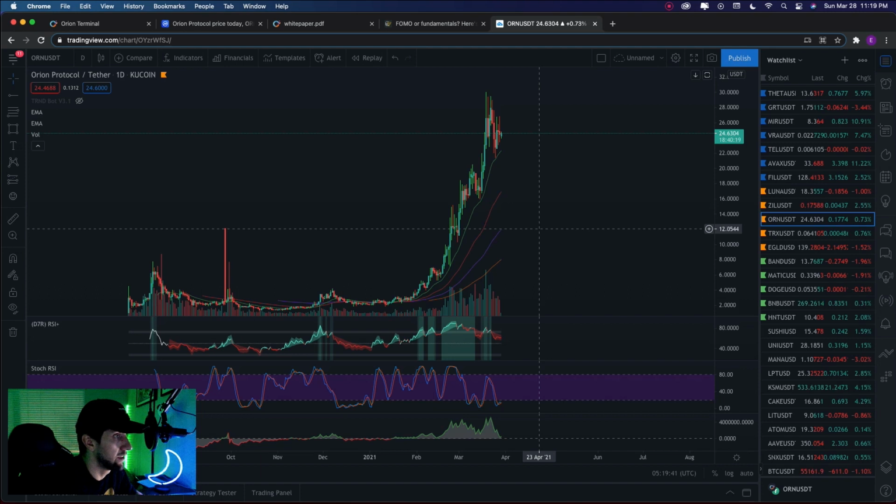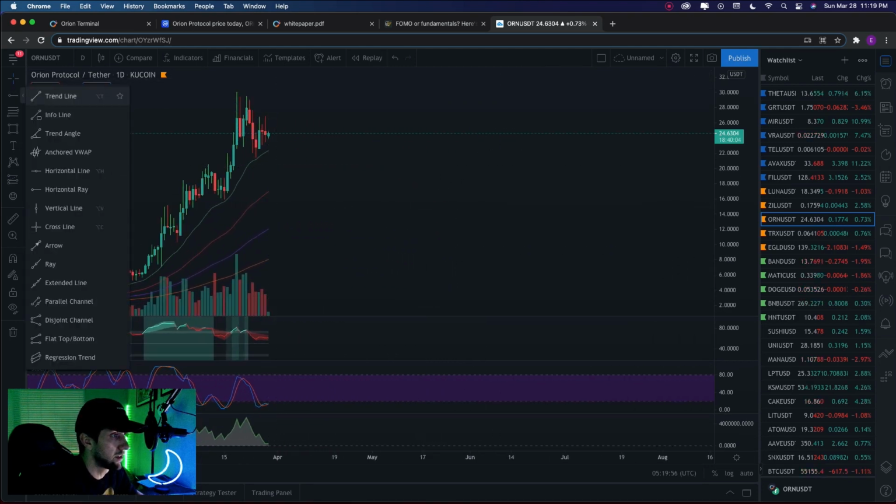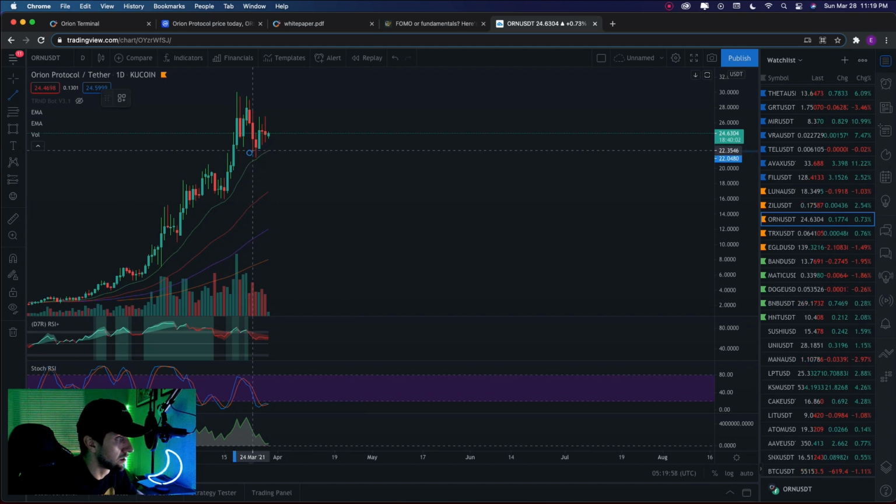Coming over to the daily chart on ORN, you can see this one also is in the oversold area for the STO RSI, which is a great sign for a bullish move. If I get a little bit closer in here, you can see a bottom trend line. This technically is a pennant. So we're looking to see a nice little break now if that does want to hold.